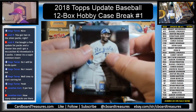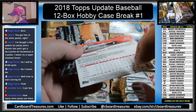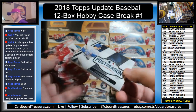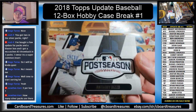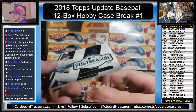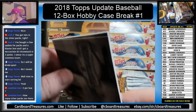All-star, legendary all-stars salute. Hicks, Rajai Davis, Maben, Freddie Freeman, and Anthony Rizzo, postseason patch. It's a commemorative patch, it's manufactured, but that's a cool card. Going to the Cubs, Ben. It's not numbered, cool card though.